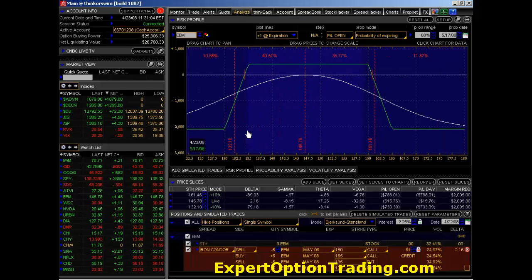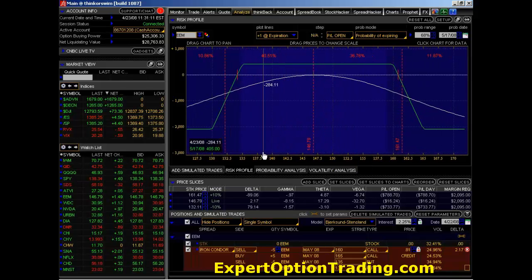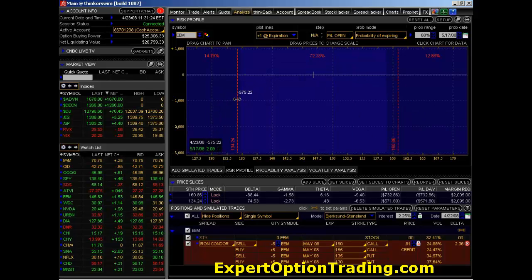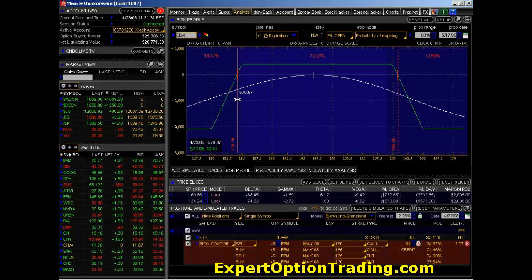Even with only 23 days to expiration, we have a fairly wide break-even on this position. We can set these by going to Set Slices, and we're going to go to break-even on the date of our option expiration, which is May 17th. We can see that we have a fairly wide profit potential, with break-even points at 134.24 on the downside and 160 on the upside. That's not too bad. The price can move close to 12 points on the downside and about 13 points on the upside. We're right in the center of that, and that's exactly how we make our money.